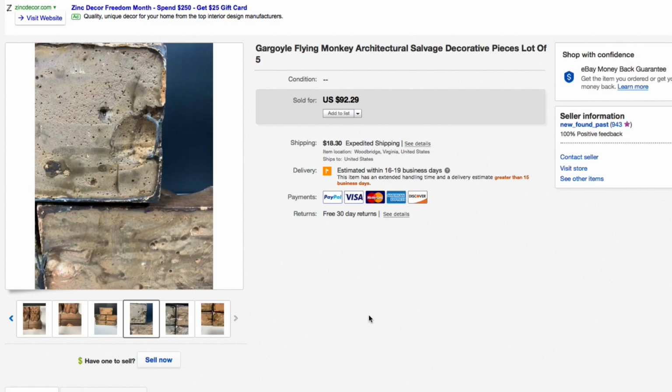So I listed them up pretty high price, and they got down to $92.29, and that's what they sold for, $92.29 plus shipping. And shipping on these was again significant because they were heavy. They were like a brick. But you can see my delivery time here, estimated 16 to 19 business days. It's because I had my handling time stretched out because I was on vacation. Oh, vacation. Seems so long ago.